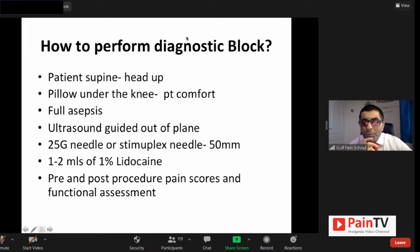Now, pre and post procedure pain scores and functional assessment. I usually give them a pain diary, ask them to fill it in for 24 hours, and then they send the pain diary to me in the post. Based on how much difference the block has made, I also ask them to note whether they were able to do stairs better at home, get up from the chair, or get out of the bed properly, and that is very important.